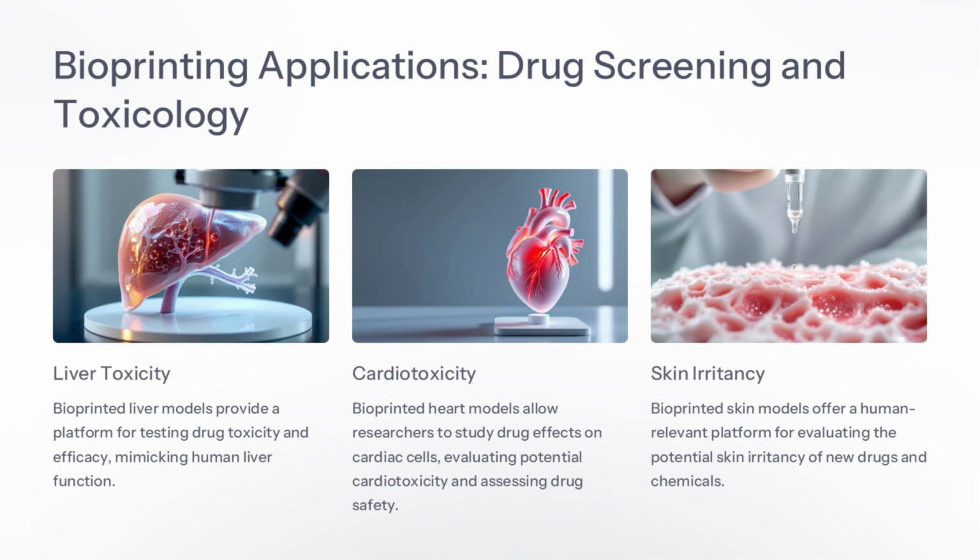Bioprinting is an exciting technology that can create living tissue for medical applications. One key application is skin grafts for burn victims and patients with skin conditions. Bioprinted skin grafts can promote faster healing and reduce scarring compared to traditional skin grafts.